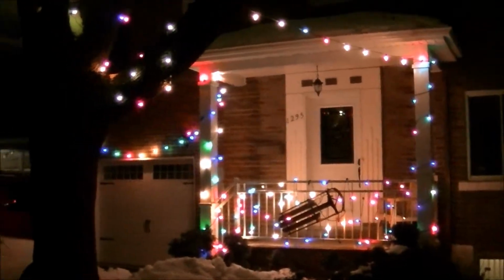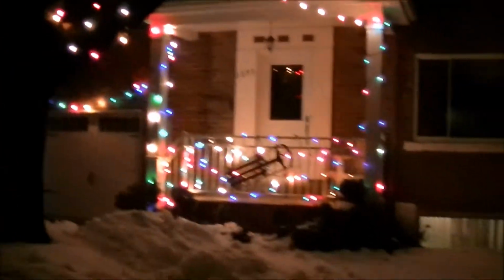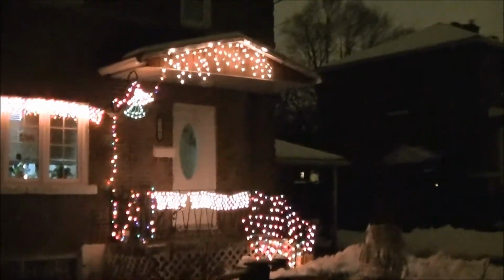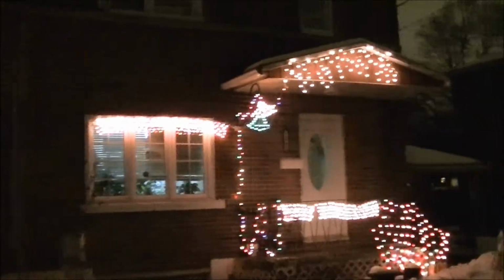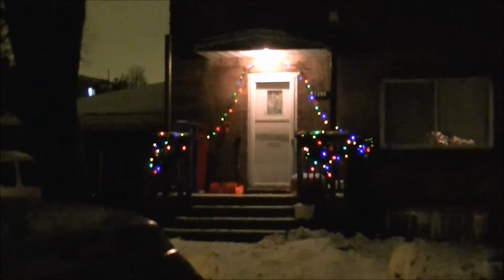Here's one other one. Nice little addition. He put a sleigh on his railing to add a little flavor to it. There's this one here beside them, a fairly dimly lit LED display. And it's kind of raining a bit, so I've got to protect the camera.